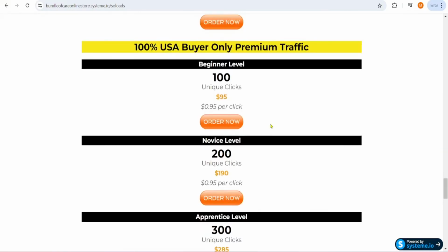The free 15-minute Zoom session to review your funnels, your email autoresponder setup, and the offers you're promoting is going to be regardless of how many clicks you buy, whether it might be 100 clicks or 1000 clicks. It doesn't matter. You will get a free complimentary Zoom session with Ben for 15 minutes.